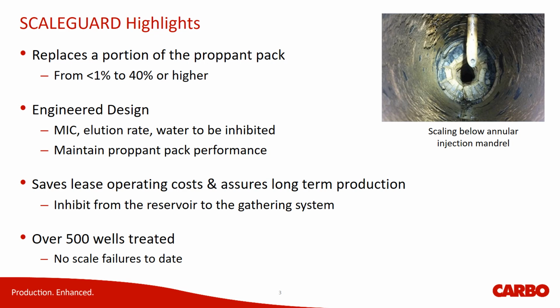Again, it's an engineered design. We calculate the minimum inhibition concentration. We put together an elution profile. From there, we are able to tell you how much water we'll be able to inhibit per pound of proppant. And again, always maintaining the proppant pack performance, the conductivity, the purpose for which you put proppant in your well to begin with.